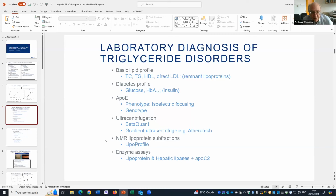For more detailed genetic profiling and detailed phenotyping, you can look at apolipoprotein E genotype. I'll say a little bit more about that. You can use ultra-specialist tests, and ultracentrifugation is still used. In some countries, you have the ability to address triglyceride fractions and subfractions, like LDL subfractions, through NMR lipoprotein subfraction analysis. And to a small extent we use enzyme assays, though those are going a little bit out of favor now, given that we mostly diagnose monogenic triglyceride disorders through next generation sequencing and panels.